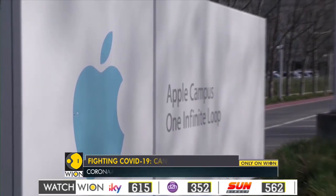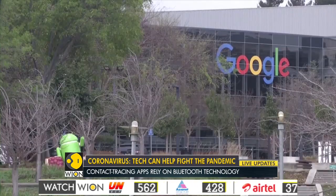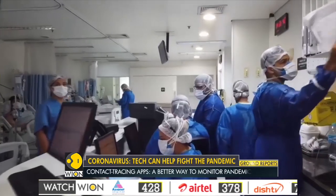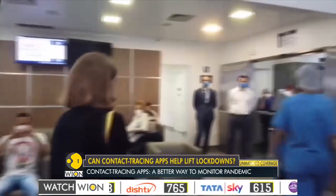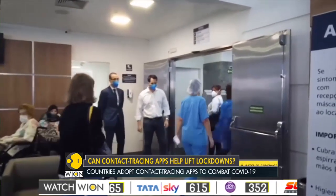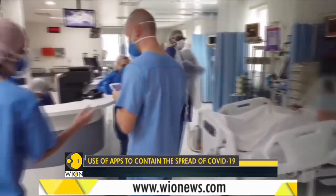Tech giants like Apple and Google are working on new tools to make app-based tracing more effective. The process of digital tracing could help authorities relax lockdowns in some parts and enable more selective quarantines. In other words, it can help decision makers determine which areas are relatively safer.